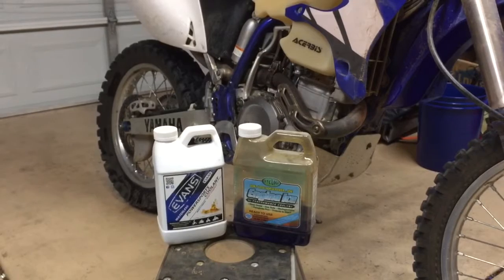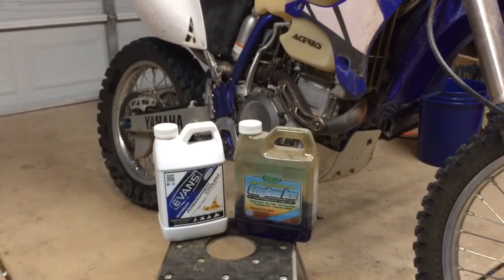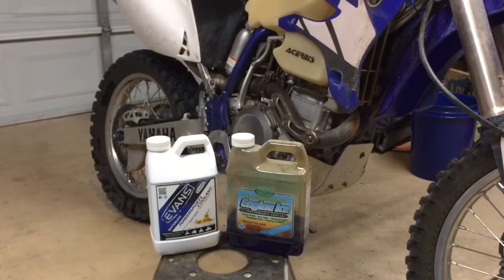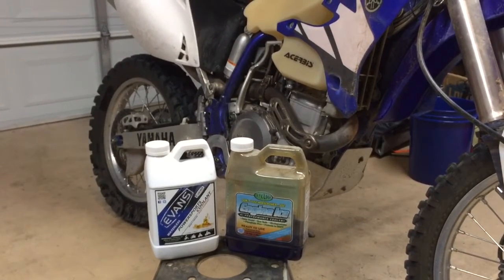Unfortunately today it's about 10 degrees cooler, 65. Still a nice day, but it's not going to be the exact test conditions. So I don't want to rip on Evans coolant. Their stuff does what it says, but I would not recommend putting this into a 4-stroke.